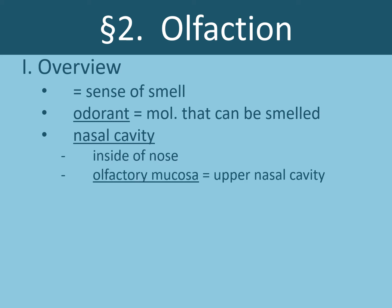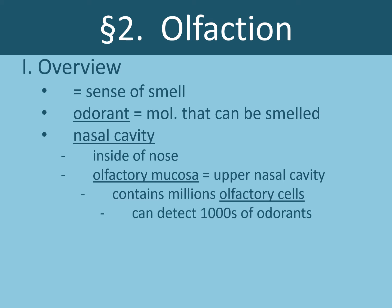On the upper surface of our nasal cavity is the olfactory mucosa. This area contains millions of special cells called olfactory cells. Olfactory cells can detect thousands of different odorants. They have much wider diversity than the sense of taste. Olfactory cells are actually types of neurons.